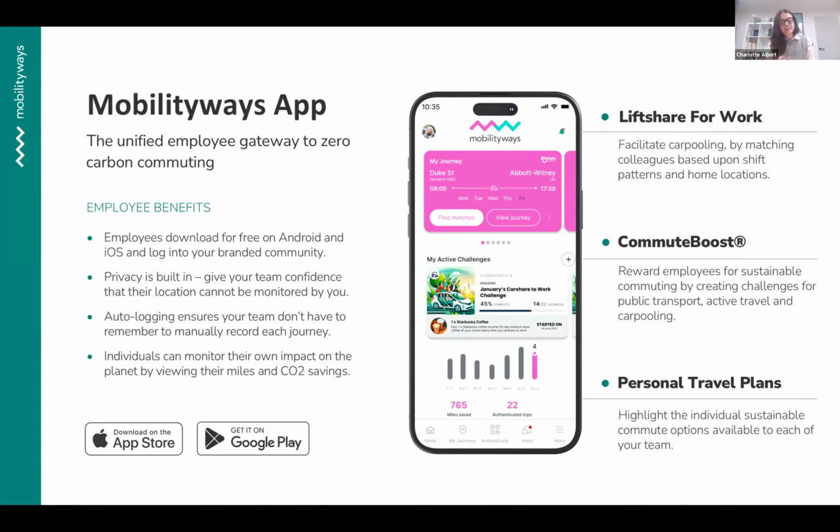Today, our focus is on CommuteJournal and CommuteBoost, new modules that sit within the app. If you're an existing client on the webinar today who has a Lift Share for Work scheme product, you'll have either already switched over to the new app or be in the process of moving over. Please speak to your account manager if you'd like any more information about the app.